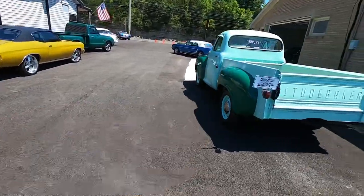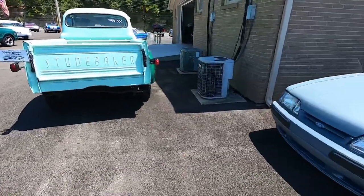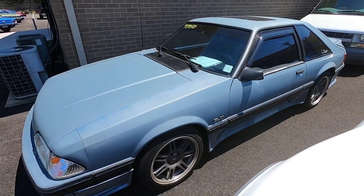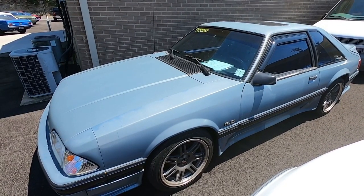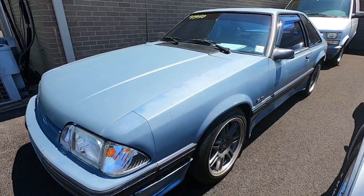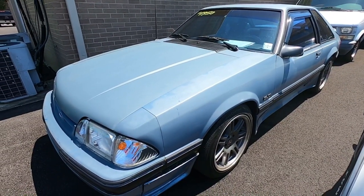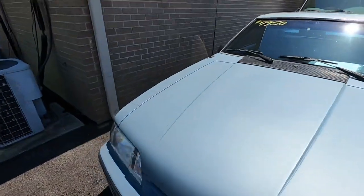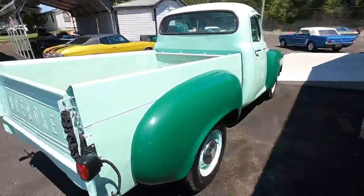We got a Studebaker we're getting ready to walk up on, and we also have a 1990 Mustang LX available for $7,950. A lot of people ask, hey, what cars you got under 10 grand? Here's one of them. Got the 5.0 and an automatic. It's also got the Steeda kit, 1990 model.